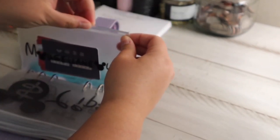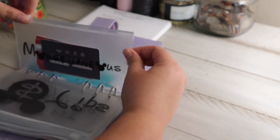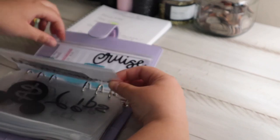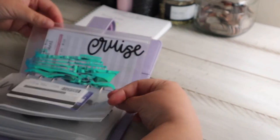So another cool thing is with our pass holder discount, we also get 20% off at merch and dining locations. So that all adds up as well. So yeah, this is all we have for now. We still have a long ways to go.